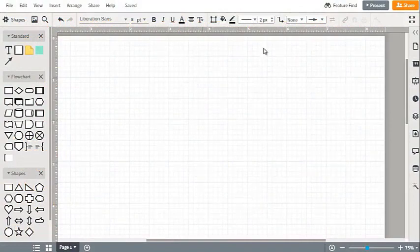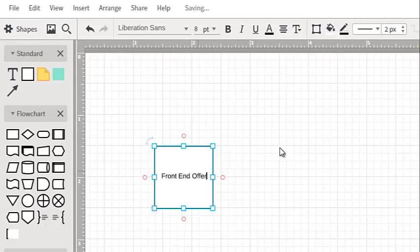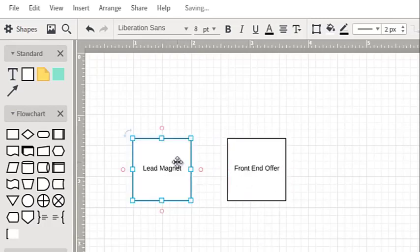Okay, so I'm in Lucidchart right now, and a typical or traditional funnel is built like this. Typically, you start obviously with the lead magnet, and then of course you do a front end offer. Of course, you're going to have several different lead magnets because you're trying to build your list. A lead magnet, if you aren't aware of what it is, is just a freebie that you're giving away for free in exchange for somebody's email address. So the goal of this is to build a list of people who eventually want your funnel, right?